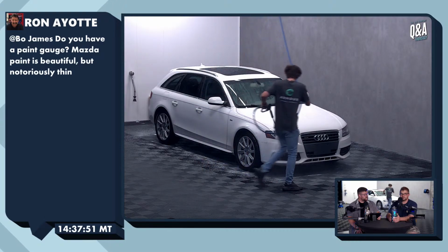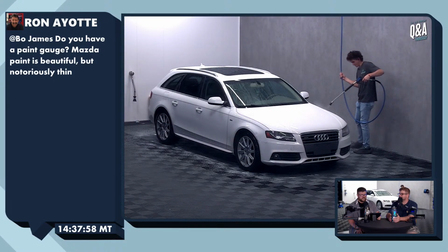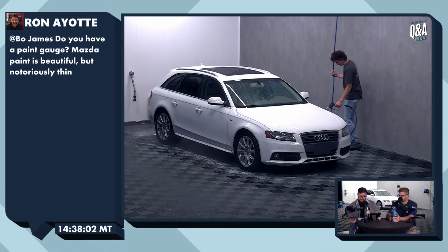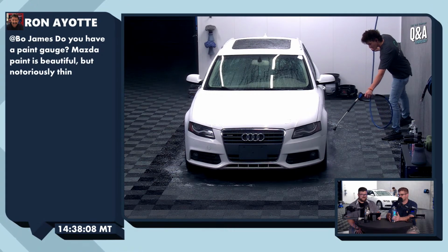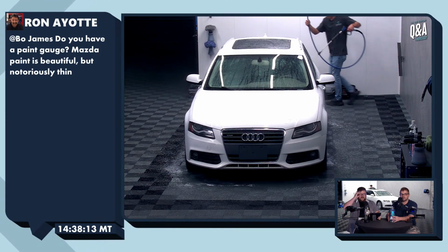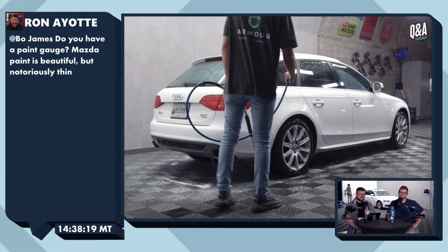But he's got a few chips on it, and when I'm looking at these chips, I go, no way is the paint that thin. It is. It really is. Not just paper thin. It's like, oh my gosh, how is the paint sticking to this? So I do recommend, if you have a Mazda, anything newer, PPF would probably be a massive help in the long run.